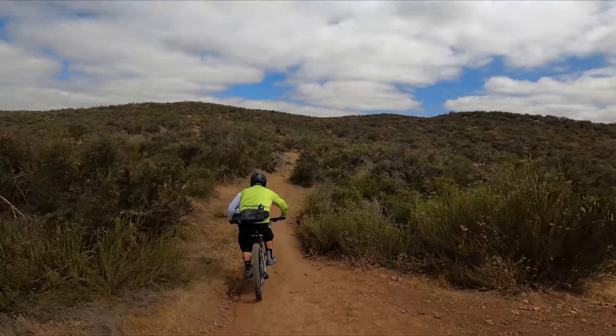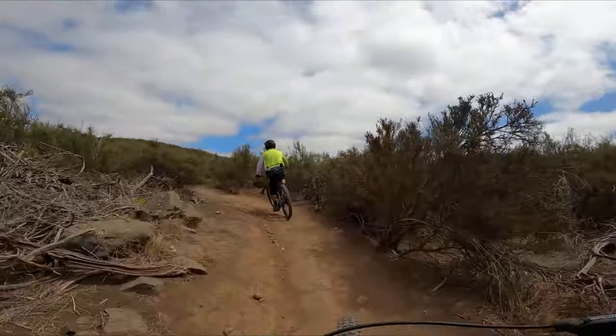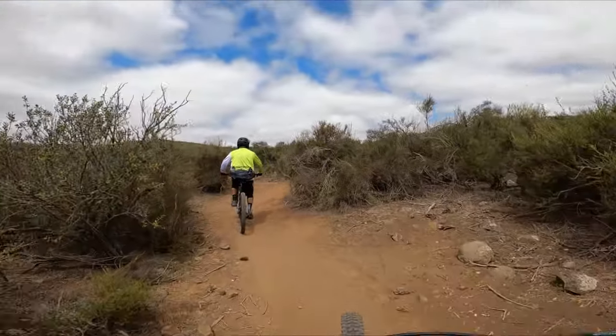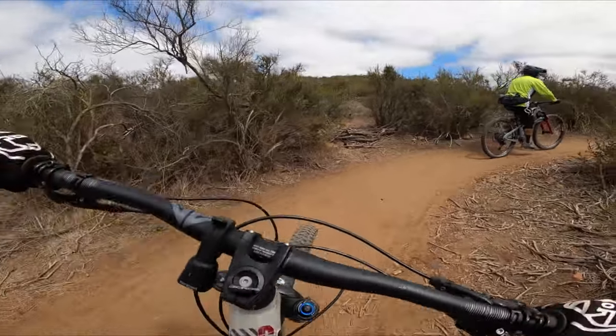Right here, you're going to want to follow this climb like you did before. And at the turnoff, you're going to want to go right this time. So we'll show you.